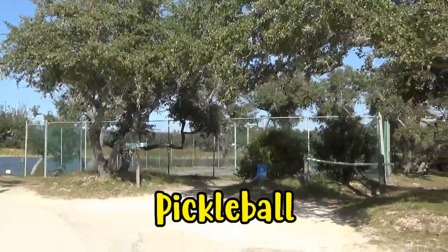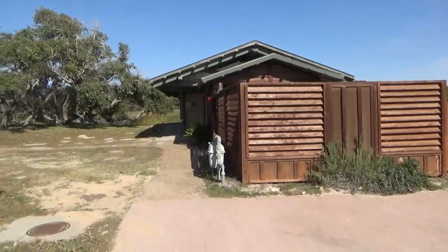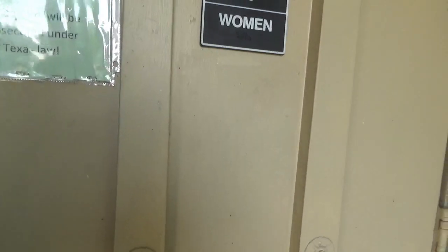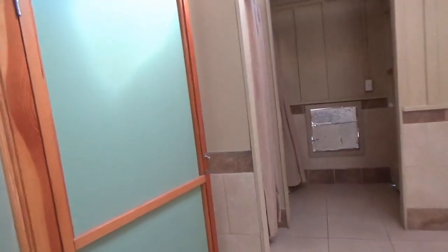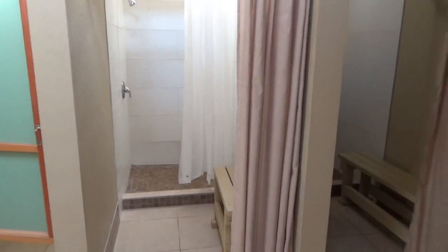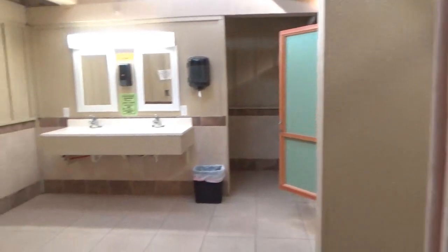Tennis courts. And they have restrooms and showers here as well. Nice little building. Yep, they got showers in here too. Dave says they will not run out of hot water because of the system they have here. Continuous hot water. This is nice and clean.